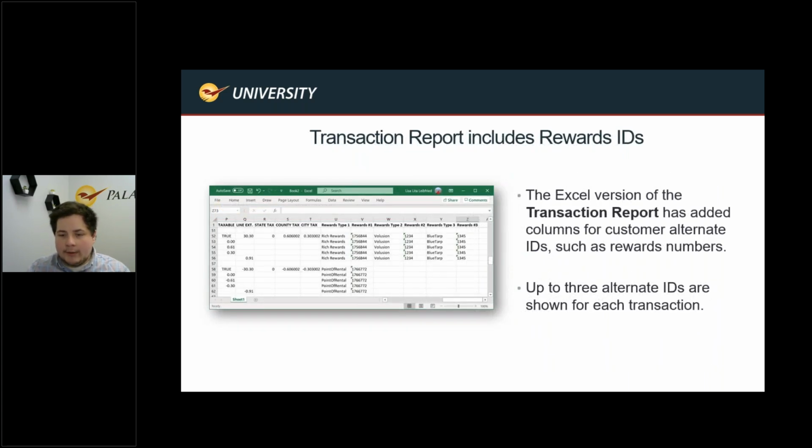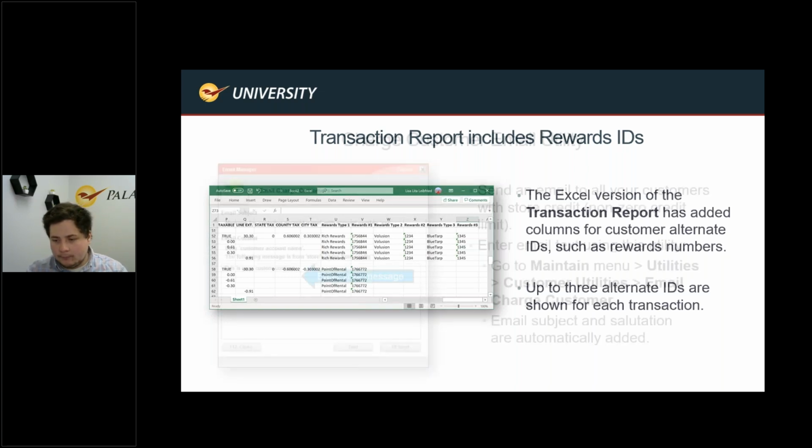All right, we have transaction report includes rewards IDs. For example, here Rich Rewards will now show you the rewards IDs, which is really cool, but it's not just for Rich Rewards or even just rewards in general. We have another example right below that, which is Point of Rental. We'll show you the ID for Point of Rental as well. So really cool, just more options to help you sort out your transaction report and give you more information.